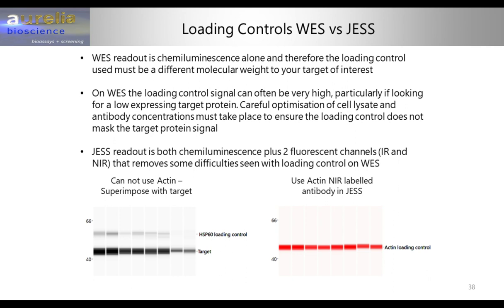And so if you then try and decrease the amount of protein that you add to your Wes, you can see a decrease in, let's say, your actin, but you will completely remove your target protein because you've had to dilute it, let's say, tenfold in order to get a decent blot. And so we actually then moved, as a consequence of that, to Jess, because that gave us the opportunity to run multiplex assays where we basically utilize chemiluminescence generally for our target protein and fluorescence generally for our loading control.